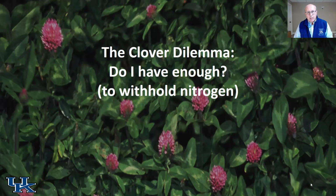Today I'd like to talk to you about a topic I call the Clover Dilemma. Do I have enough clover to withhold nitrogen from my mixed pastures, my grass legume pastures?